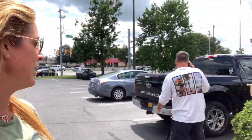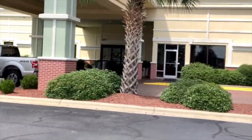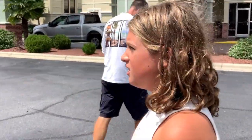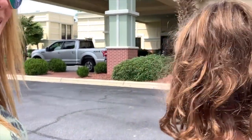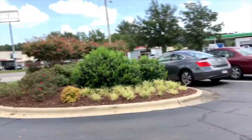Bye. All right, first stop, Denny's. We got one melting a little bit. She's still good, she's hanging in there. James is melting. He wants to bring his suitcase into Denny's, so we're leaving him at the truck right now. I can barely breathe. It has to be like 90 degrees here. We're from New York, so it's colder there. Here he comes!